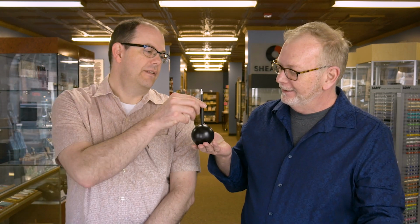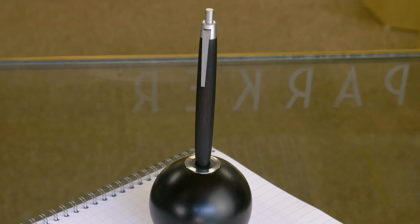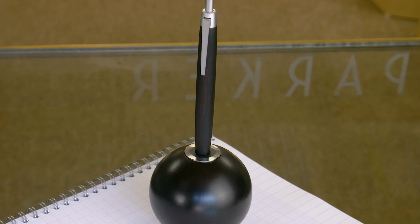Right. So, you know, this also caught my eye. And isn't that cool? I hope you know enough to tell me all about it. This is the Lamy 2000. This is the Blackwood ballpoint with the desk set. This sits on your desk. Yes. When it's on your desk, I guess you can leave it extended so that it's always at the ready?